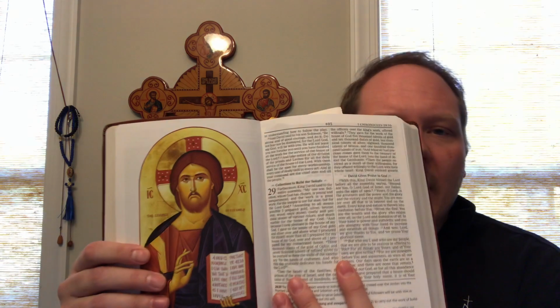I love this Bible because it has great little comments at the bottom, as well as look at that beautiful iconography. Just you could sit and you could find these icons printed throughout the Bible and just pray with the icons. Absolutely beautiful, right? It also has summary at the beginning of each book. It has who the author is, the date, the major theme. It has an outline, which I found very, very cool.